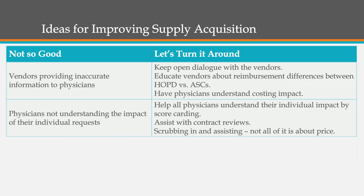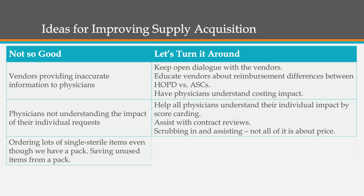If you just go in there and say, nope, sorry, this is what you're going to have to use, well, then you might as well just pay the $792 because they're going to find all kinds of stuff wrong with it. So a lot of it is physician understanding. And then once they buy into it, then it's a little easier.